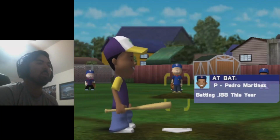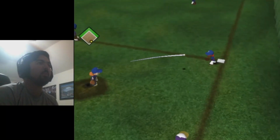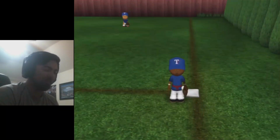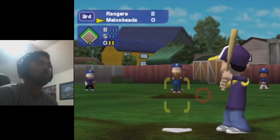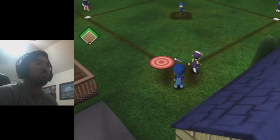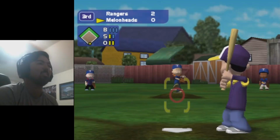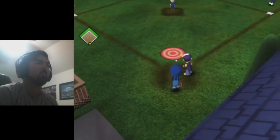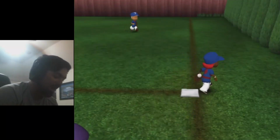Line ball right up the middle for the first out of the inning. Hit it well. How do you suppose this batter feels? Another ball right back up to the pitcher. Stepping up to the plate, Ichiro. Tries to bunt it, but it's foul. Ichiro having a tough time getting that bunt into fair territory. Right back up the middle, and Ichiro is going to be thrown out.